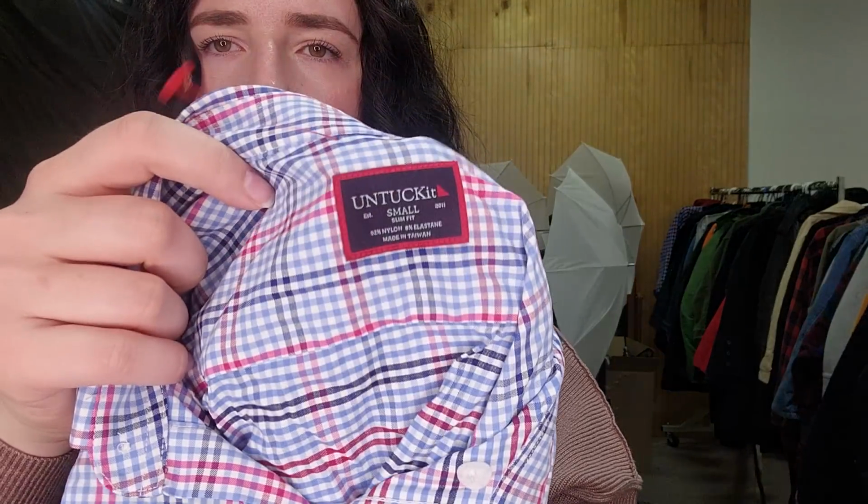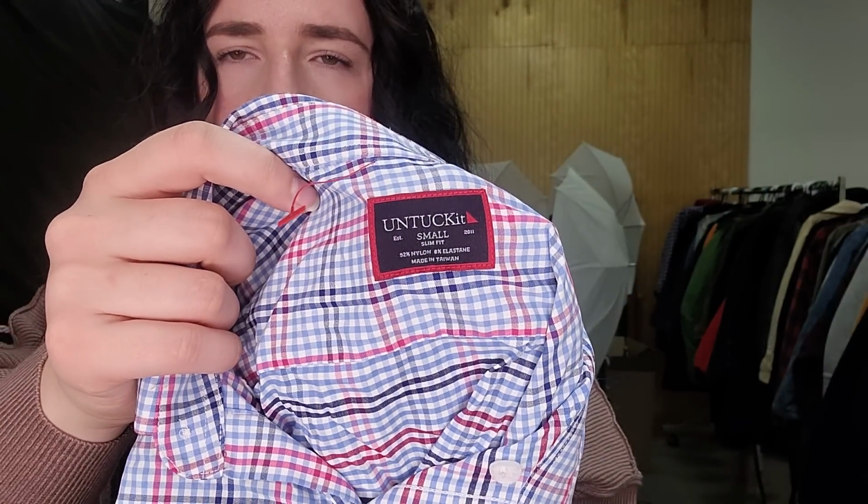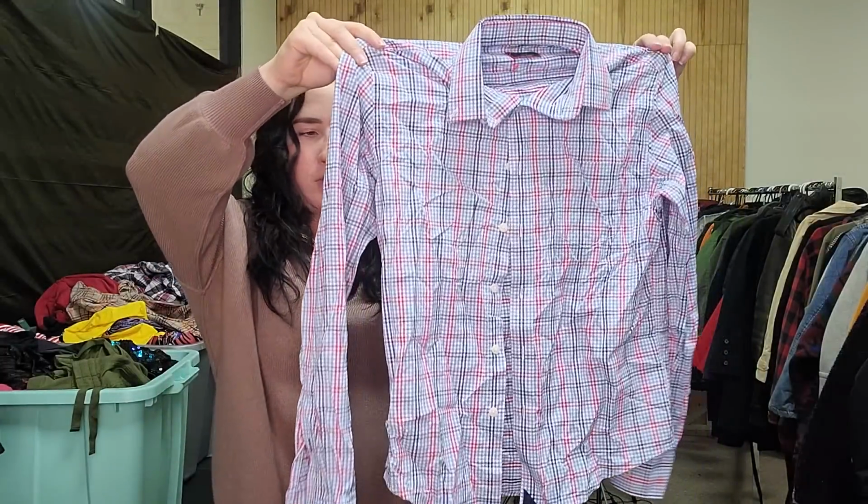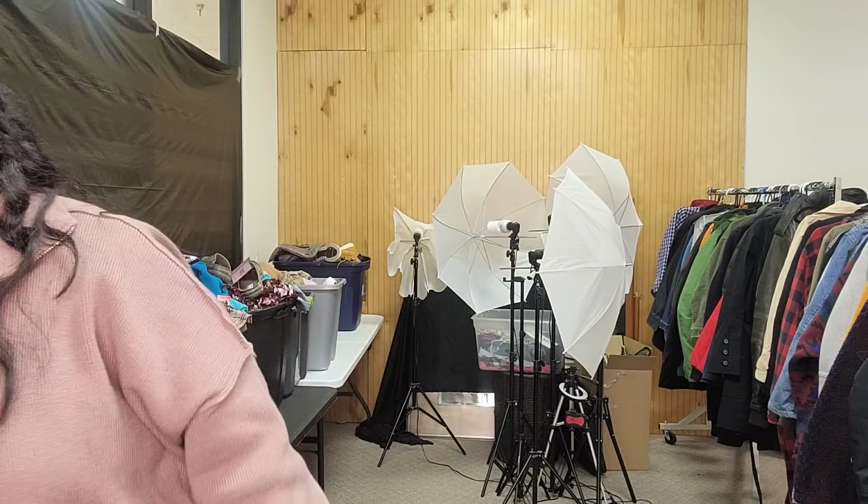This is Untucked. It is a great menswear brand to pick up in shirts. This is a size small men's button-up shirt. If you're unfamiliar with this brand, by the way, their brand name kind of leads you to what they're known for, which is dressier shirts that you don't have to tuck in. So they're like mid-length. And people really like them. They have a following. That I'll probably list for $25.